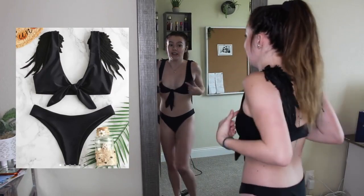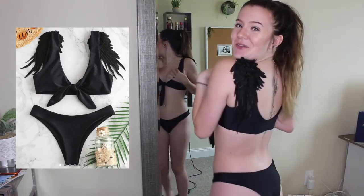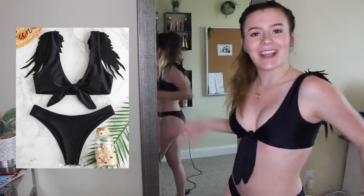Whew, that is a scary, scary thing. Holy shit. Okay, guys, are you ready? Can you see it? Can you see the wings? Isn't that so cool? I love this swimsuit. I literally look like a dark angel. I freaking love this.